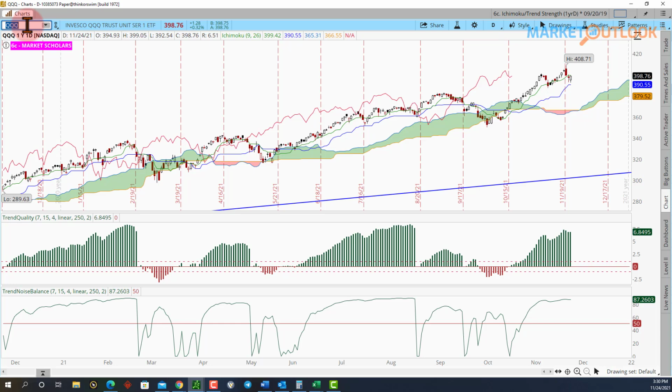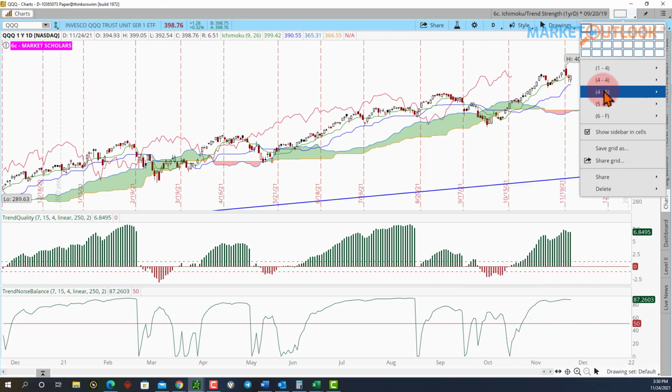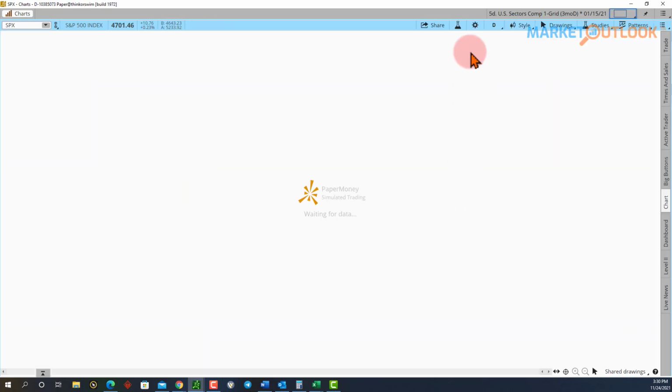So that's kind of what I've seen, but those are the signs I've talked about. And again, if you look at the sector rotation moves here today, just look at the one-day chart here.